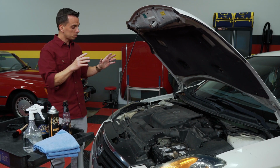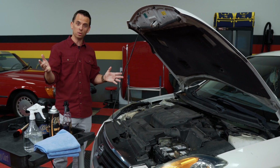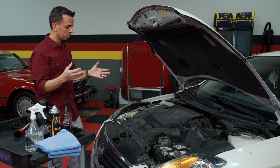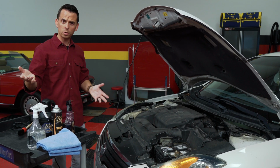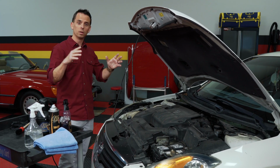Most people will not clean the engine bay because traditionally we're taught to use a garden hose. Well, I'm going to show you a way to clean the engine bay without using a garden hose. It's actually a rinseless method, and it involves a few simple products, including a high-quality degreaser, a bottle of water, and then a trim detailer to be the finishing look and make everything look brand new.